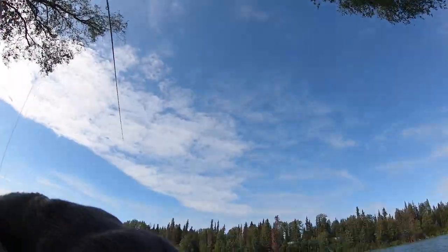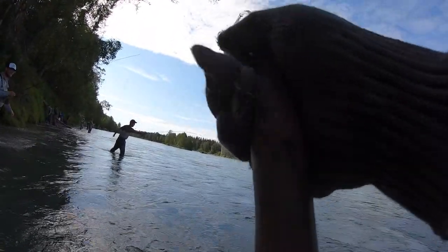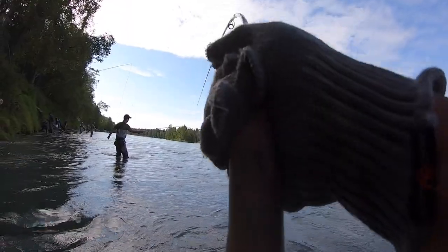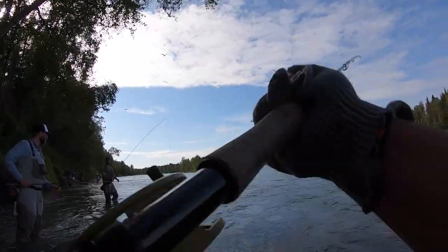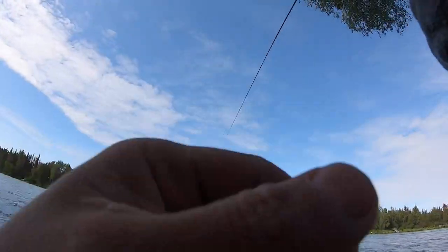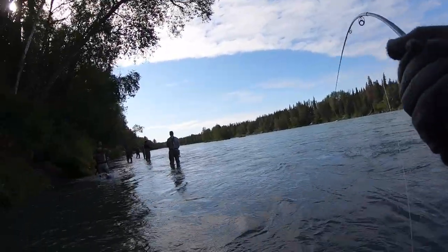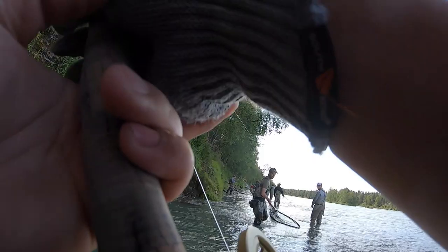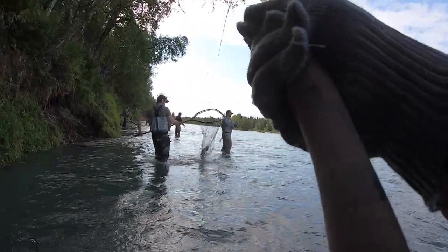Oh, another one. Fish on, fish on. You're good, you're good. Oh, fish off. Sorry about that, man. Yeah, you're good. All right, guys, that fish. This one's in the mouth. Yep, he's in the mouth. There we go. Thank you, thank you, thank you.